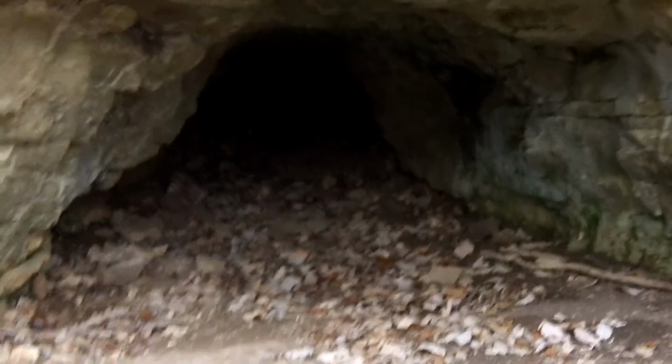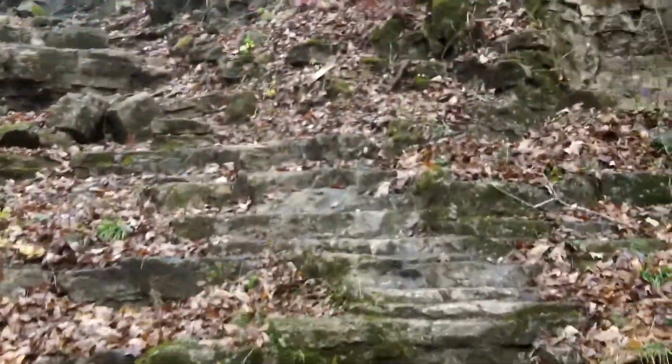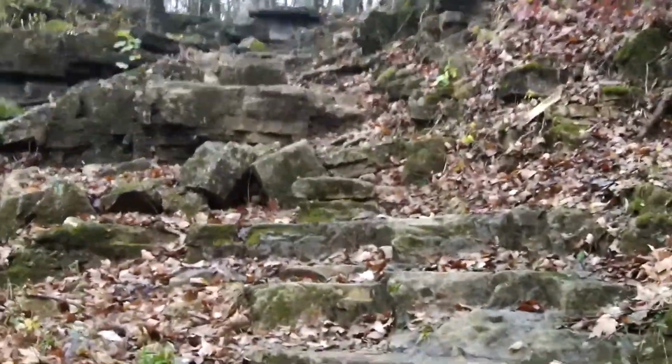But hey, it's snowing again. Up the stairs. That's super cool. Straight up the rocks.